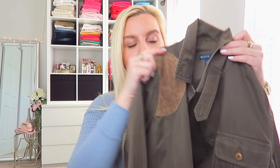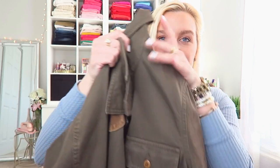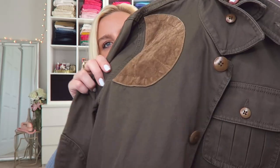But this jacket is so stinking cute. It's a field jacket, and I love the olive green. I feel like it's definitely a nice fall color, but it also has that suede detailing, which I thought was so perfect because the boots also have it. So I was like, oh my gosh, I have to wear that jacket because it'll be the perfect match. And I love the little buttons on it.